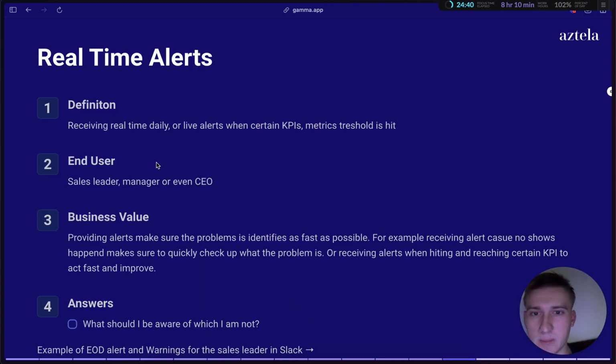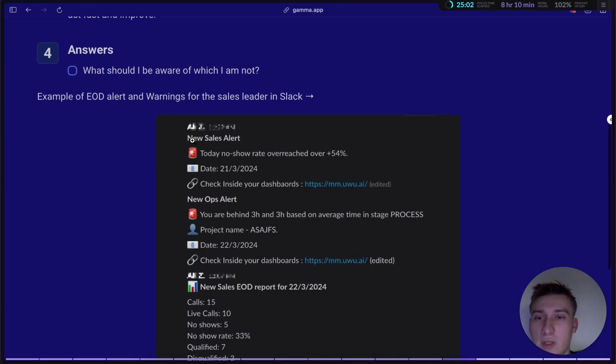Of course, real-time alerts. I already told you in a previous example, you're able to see and get alerted when a certain metric or a certain KPI reaches a certain threshold. This will determine that you're able to fix the bottlenecks and problems much faster. And of course, you're able to improve overall as a company 10 times faster. Let's say you're able to be alerted when a certain no-show happened. Let's say that specific day, way too many no-shows happened and you didn't know what happened. You just need to be alerted because that's below your threshold or your average.